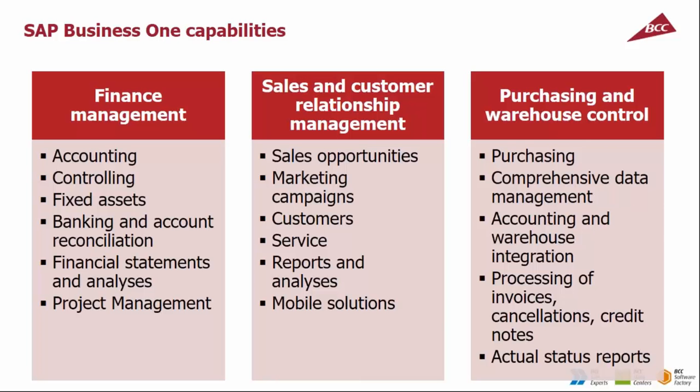If we look at finance, we can find there, of course, chart of accounts, which is usually already adjusted to the local regulations. We can find call centers and, of course, the journal entry. We can also maintain fixed assets in SAP Business One with all the processes of acquiring and selling and calculating the fixed assets. Of course, the integration with bank accounts, so the payment processing, bank statement processing, and many reports and analysis available in the system.